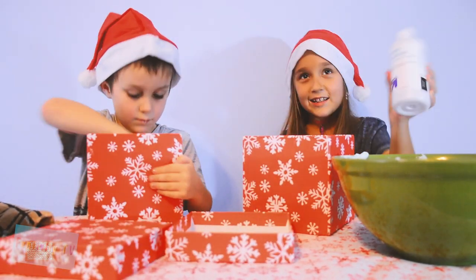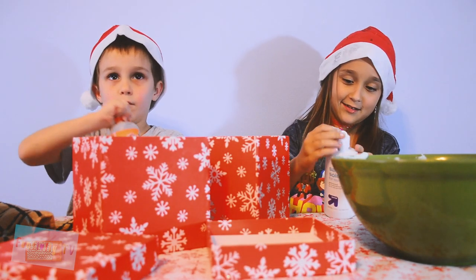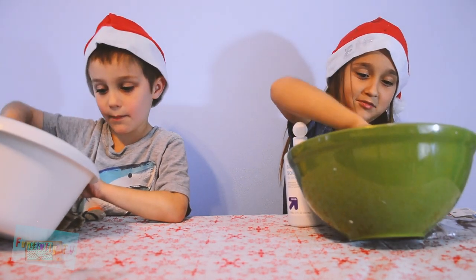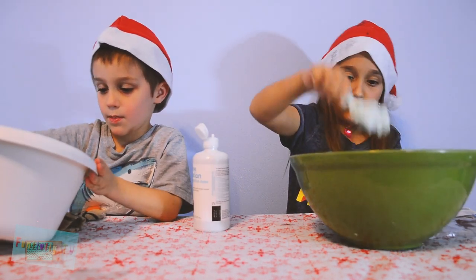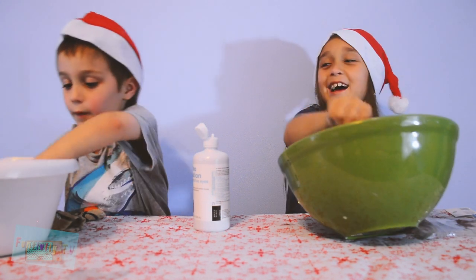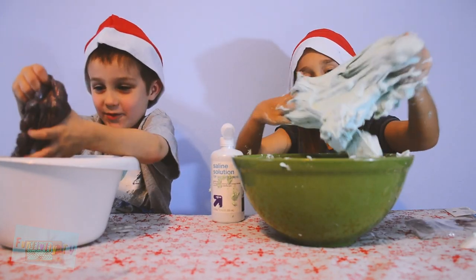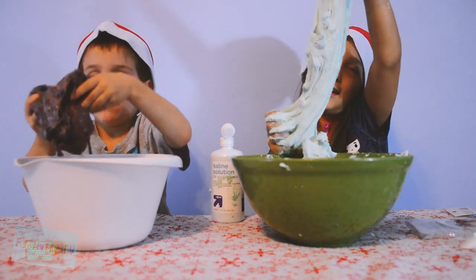Saline solution. Magical liquid, you got the magical liquid. What's the magical? It's an activator, it's a slime activator. Mine's going to make goop. Still goop. Oh, wait. Yeah, that's it. That is the slime. I have such fluffy slime. It feels like fluffy slime.